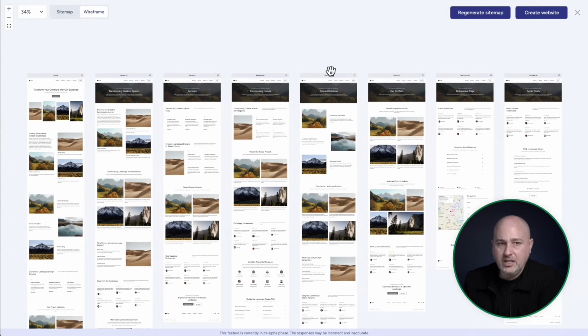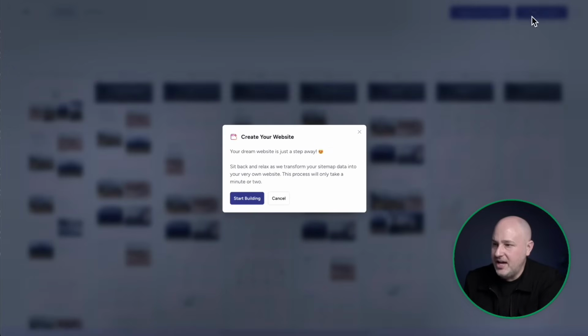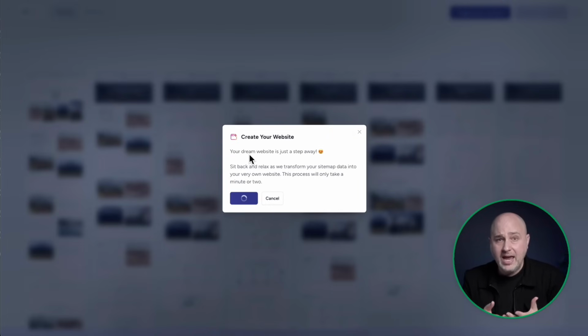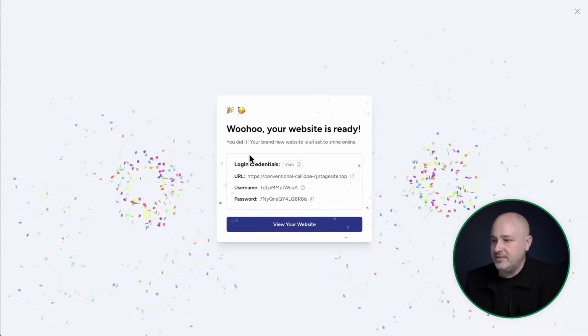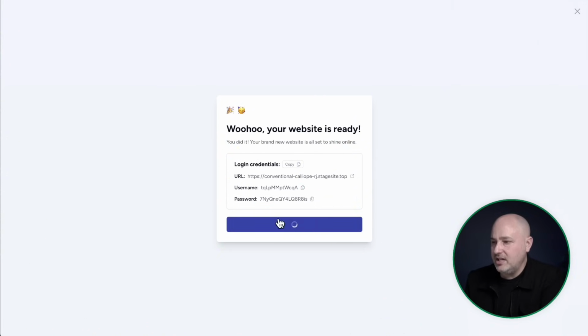So now's where the magic happens again. And that's by clicking this button that says create website. And then I'm going to click this button that says start building. And this entire 8-page website is going to be built for you. And your job then is to add your design touches to it, to choose your typography, to choose a color palette, to add your images, and to truly make this a unique website.